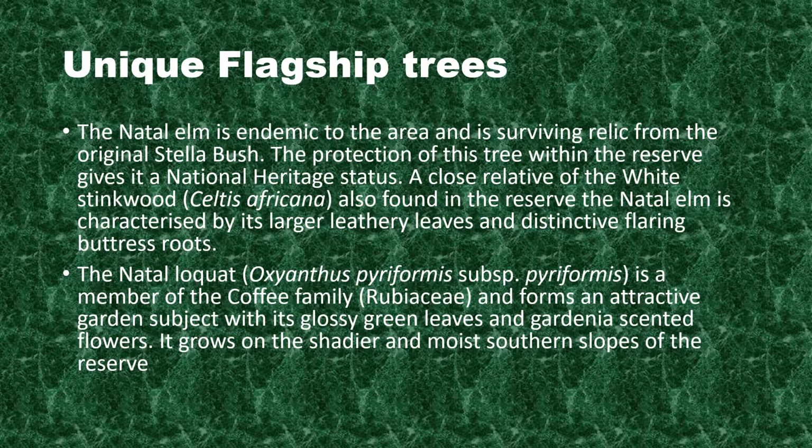The second tree we have a look at is the Natal loquat, Oxyanthus pyriformis. This is a member of the coffee family, or Rubiaceae. It forms an attractive garden subject with glossy green leaves and gardenia-scented flowers. This plant grows on the shadier and moist southern slopes of the reserve.